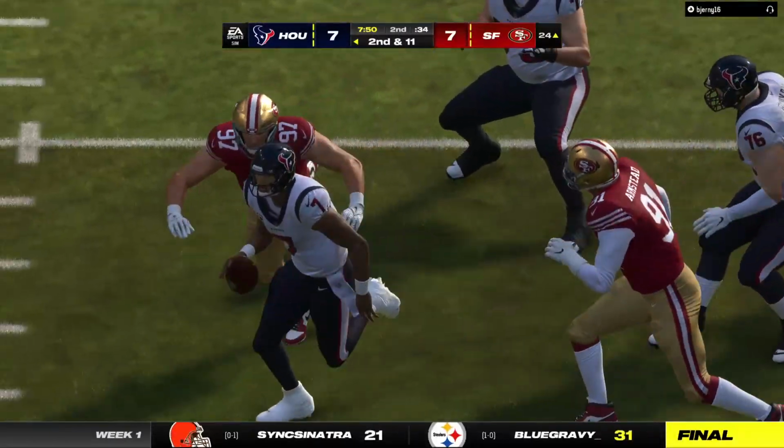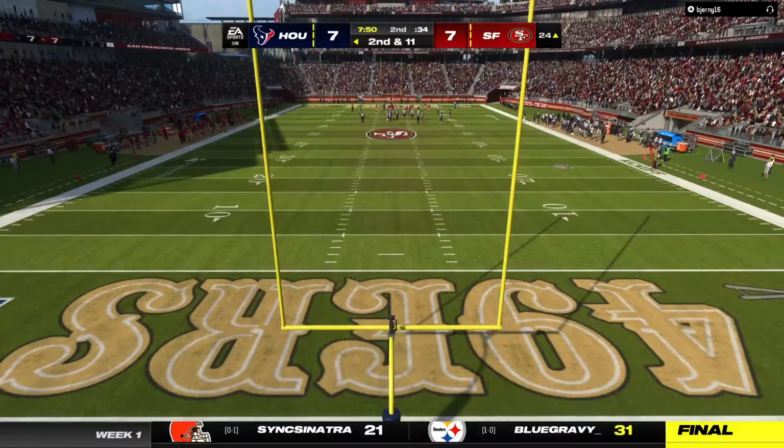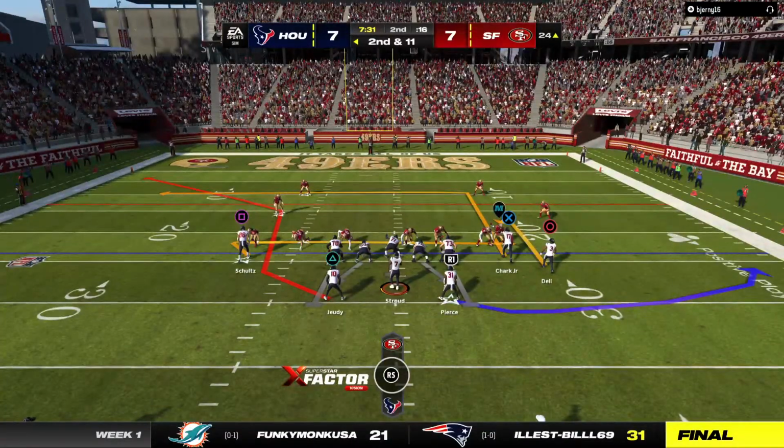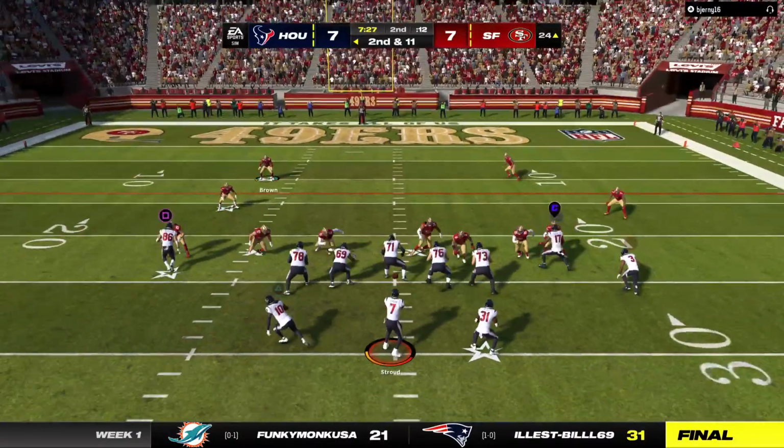And you have to find a way to disrupt their rhythm. Do you do it with coverage or do you do it with pressure? They elected to go with pressure, and it was the right call. Ball at the 24 and a 2nd and 11.